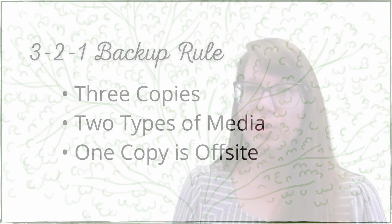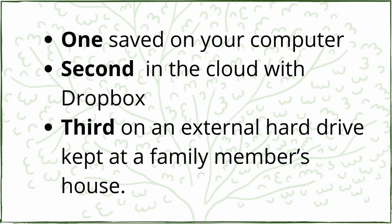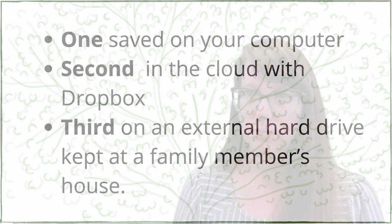Some examples of the 3-2-1 backup rule would be 1 copy saved on your computer, a 2nd copy saved to the cloud with Google Drive, and a 3rd copy saved on a flash drive that's stored in a safety deposit box. Or you can have a copy saved on your computer, a 2nd copy saved in the cloud with Dropbox, and then a 3rd copy stored on an external hard drive that you keep at a family member's house.